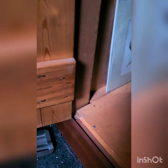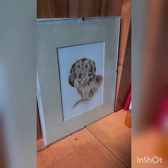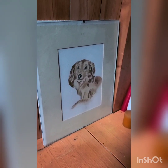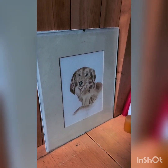So in the cupboard, I also have more oils. I have some peppermint oil. It's another one of my favourites. And more vanilla. I don't know why I have 2 vanillas. Who knows? In case you're wondering who this handsome fella here is, this is my mum's dog Percy. He was a long-haired miniature dachshund, and he was painted by my granddad. He's always lived in my cupboard as a little mascot for my cupboard.